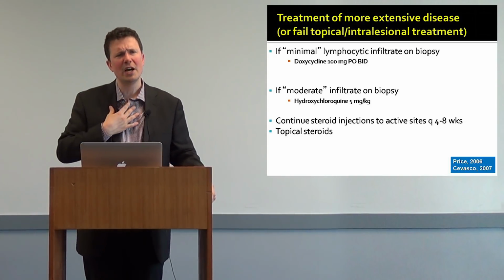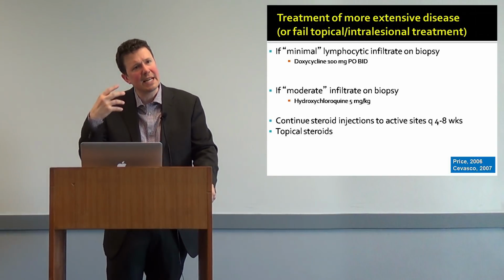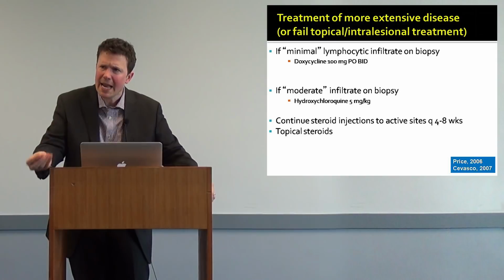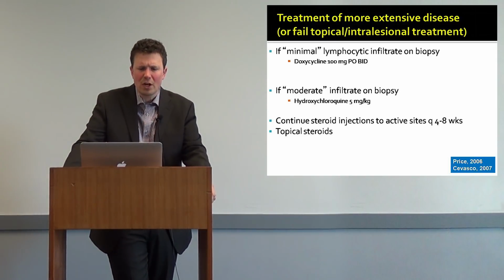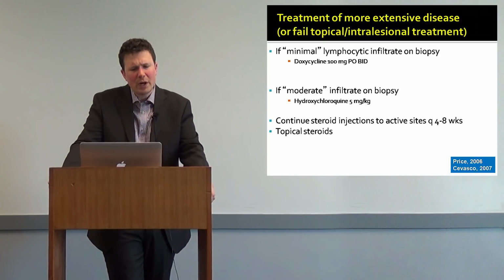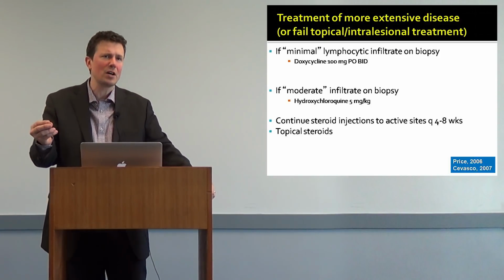Doxycycline can cause GI upset. It needs to be taken with food. It can cause increased sensitivity to the sun. It can cause headaches. It can cause vaginal yeast infections. It can cause weight gain in some patients. So one needs to be aware of these side effects and the long-term side effects of doxycycline.